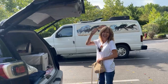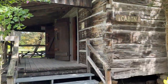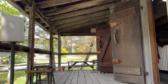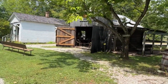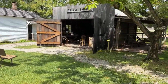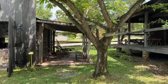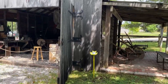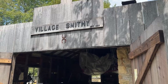There you go. Let's go check this town out. Okay, we're going to leave the cabin and go to the village stables. Or is this... this is a blacksmith thing. And right there is a chestnut tree. I think this is the blacksmith. Established in 1837.